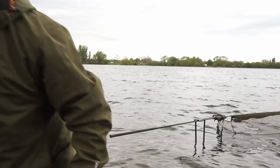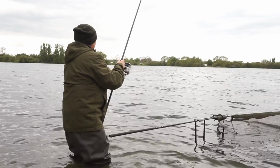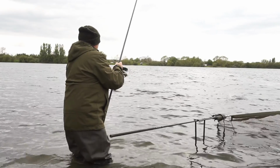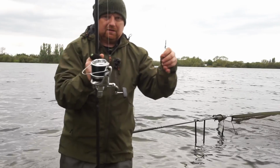It's really like rodding. I really would love to pick one of these big commons up out of here, but it really is a waiting game. Let's have a look. Well, that's the baits, as you can see.